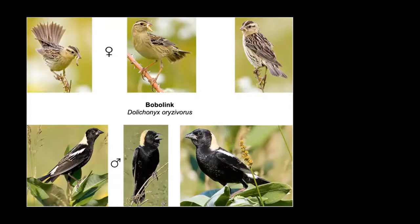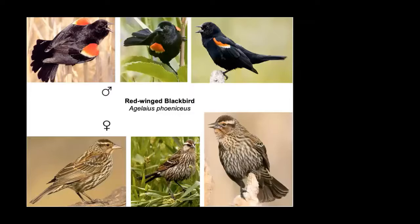And these are birds of the meadows, and it's important if you manage a meadow to not mow it at the wrong time, because the nests will be destroyed if you're mowing during the time of nesting. Red-winged blackbird has been called the most common bird of North America. There are more red-winged blackbirds than any other songbird. They favor wetlands.